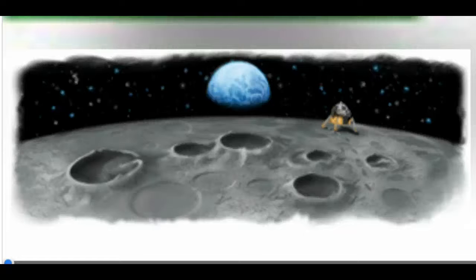I'm going to start off today's lesson with a question: what do you think this is? And of course, looking at it, it's a very nice painting of the moon and the earth in the distance. But every once in a while, I have a very observant student who notices that that is actually a Google title. One of those little things that they put above the Google search, and they call them doodles.